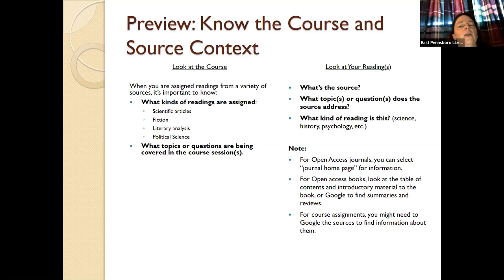And then that can help you to think about whether the reading that you have now is either pretty standard for the course or whether it's maybe quite different, in which case you want to think about why would the professor assign something so different right now. If I'm usually reading my psychology textbook, why am I suddenly reading a memoir by a person who's not even a psychologist?